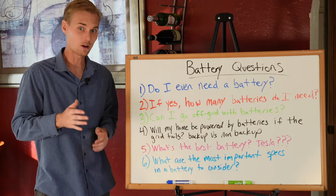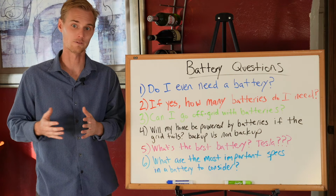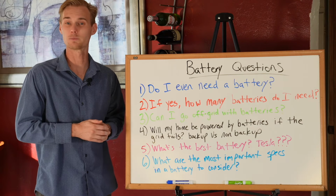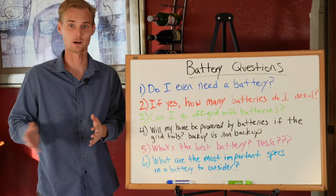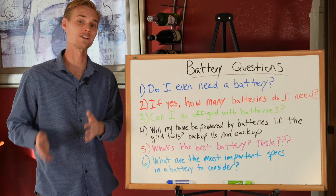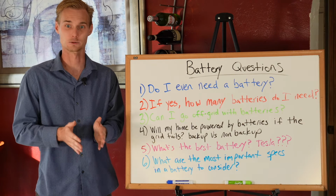Now, if you are in a place that doesn't have great net metering, like for example, if you're in Southern California or anywhere in Edison PG&E territory, along with potentially multiple other places around the United States, now a battery is required because you will only really be able to knock out a certain percentage of your bill because you'll be sending power back to the utility in the middle of the day and not really receiving any type of valuable credit for it. And then when that is applied against your nighttime usage, it just doesn't really add up to anything substantial against it.